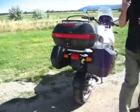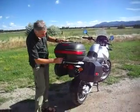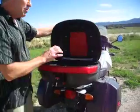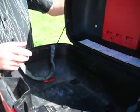This key operates the ignition and the side bags, but the trunk is a different key. I really like this trunk, but it does use a different key. I like this trunk because you can put a full-size helmet in here. I wear a full-face helmet. You can fit it in here and get it shut.